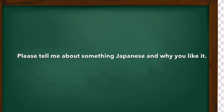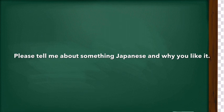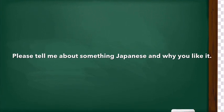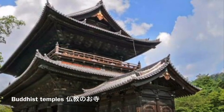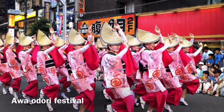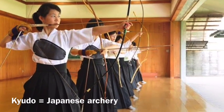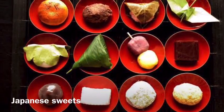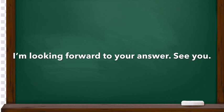Okay, so your homework is to tell me about something Japanese and also, if you can, why you like it. And here are some ideas of things that are Japanese. You can talk about Buddhist temples in Japan, or a Japanese festival such as the Awa Odori Festival, or Kyudo, which is Japanese archery, or maybe Japanese sweets. So please think of something Japanese and please present it. I'm looking forward to your answer.